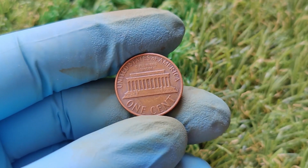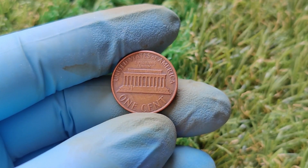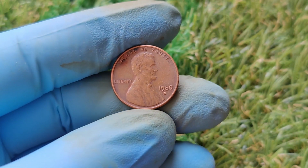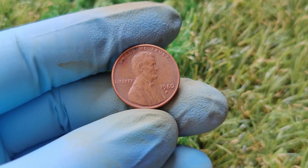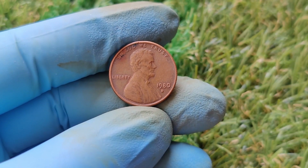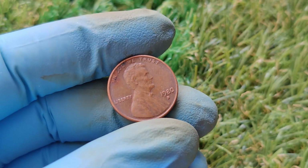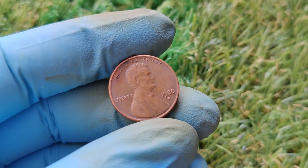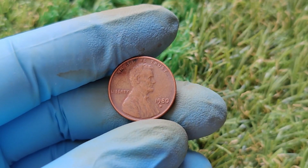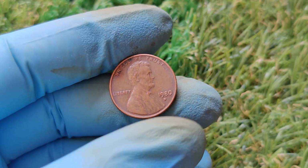Now let us talk about current market values. In 2025, most circulated 1980 D pennies, meaning coins you find in change, will be worth 1 cent, maybe 2 cents if copper prices go up. That is right. Coins from 1982 and earlier are mostly copper, not zinc. The 1980 D penny is made of 95% copper and 5% tin and zinc. Each coin weighs about 3.11 grams.